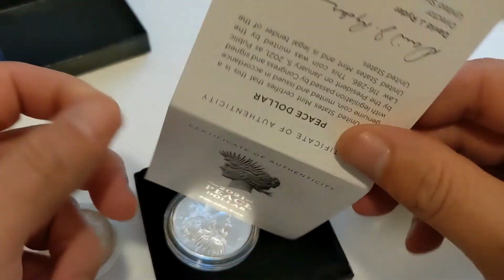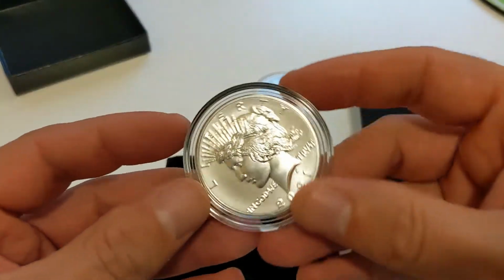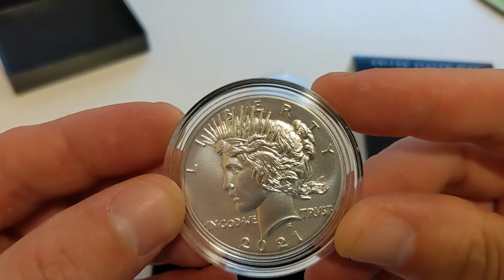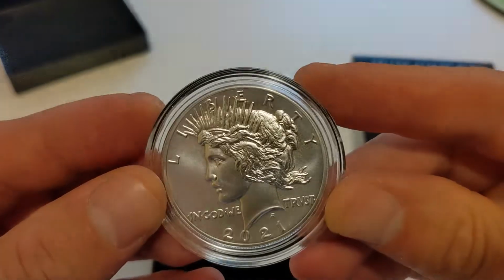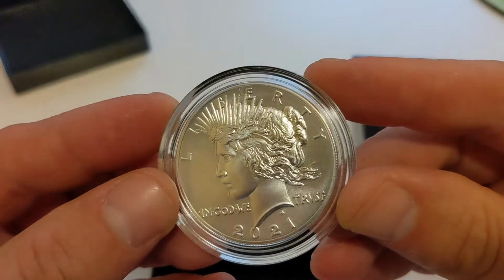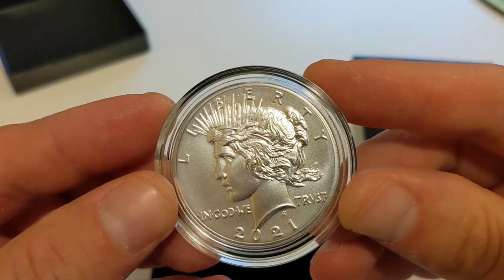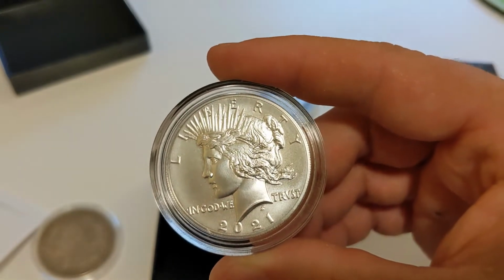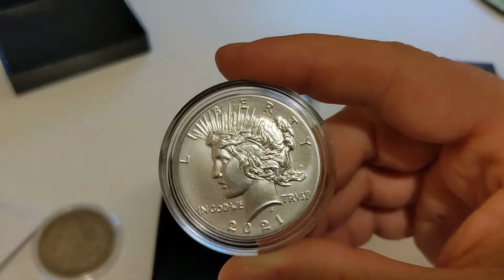Some info there on the back. And let's look at the coin. That looks awesome. It looks classic, yet perfectly new. Gosh, it looks like one from the 20s or 30s that just somehow wasn't touched by time. And I think that is awesome.